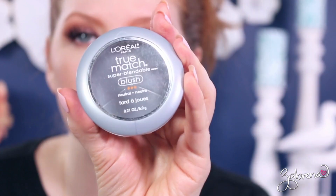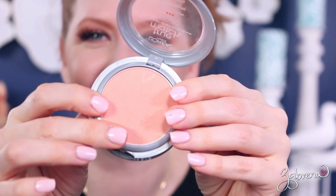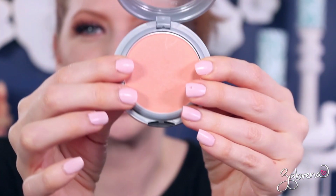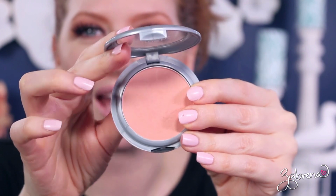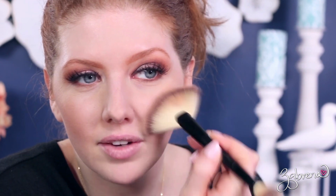And then for my blush, oh, how long has it been since you've seen this one? L'Oreal's. Okay, it's been that long. All right. This one is in the shade Innocent Flush, and it's one of their True Match, I don't know, super blendable blushes. This was my favorite for the longest time, and I love it because it's light, super pigmented, but it looks gorgeous on the skin.